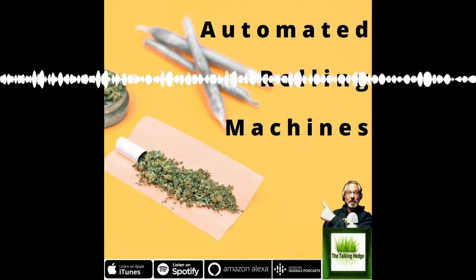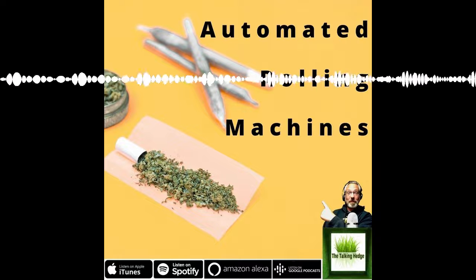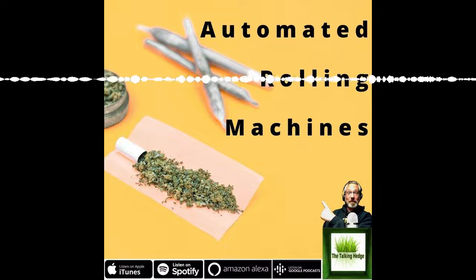There's no tamper or built-in grinder, and they might have packaging options. Like a lot of them, you're going to have to figure out your own packaging. But with this company, they're big enough to be able to offer some packaging options.